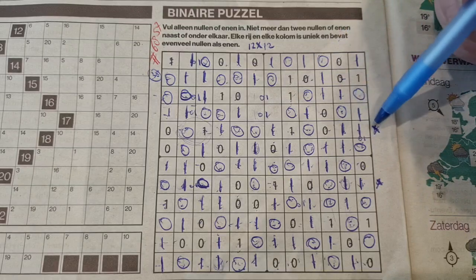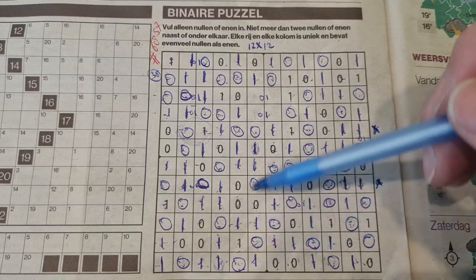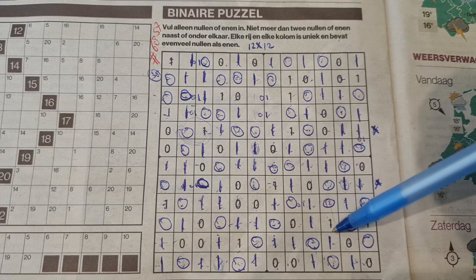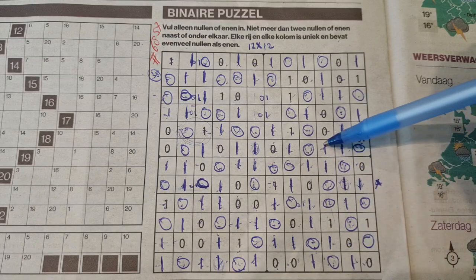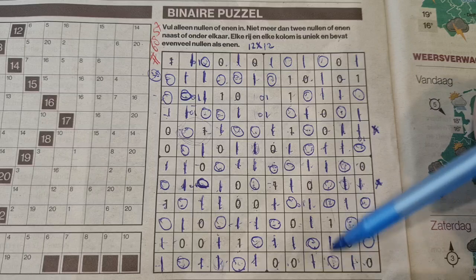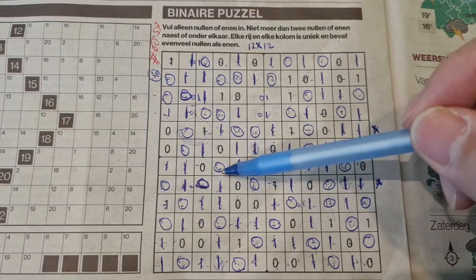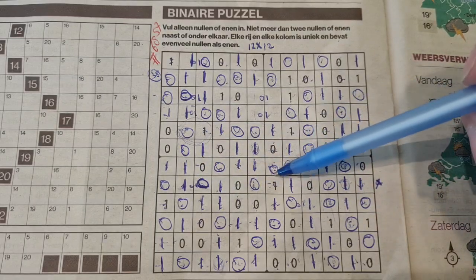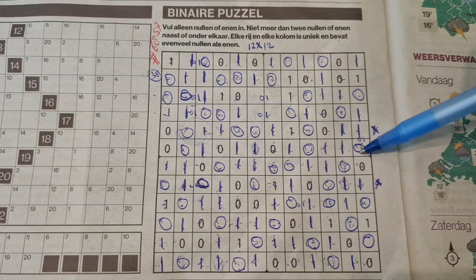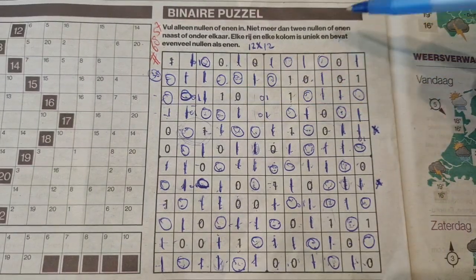Well, I need to compare. Question is, do I need to compare the rows or the columns? Let me see. Here we have not the same. How about here? Not the same. So yeah, I cannot compare this row. How about the double O here? Here we have a double O. Not the same. How about these 2? No. So I need to compare the rows then.